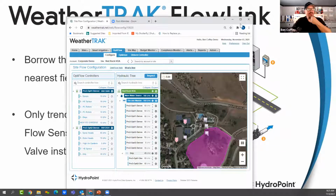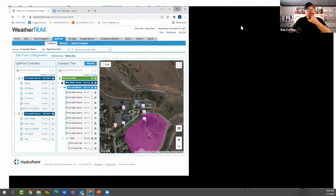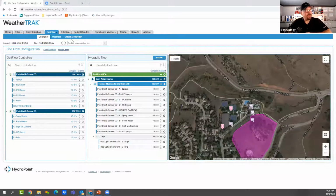And that is what we have here. That is the programming that happens on your WeatherTRAK.net. We go to the OptiFlow page. Once you have OptiFlow permission assigned to your account, you should have this little OptiFlow tab. Remember, it takes OptiFlow permission to get that done. And then under the OptiFlow tab, you'll have the configure, the optimize, and the unlock page, right? This is what OptiFlow looks like.